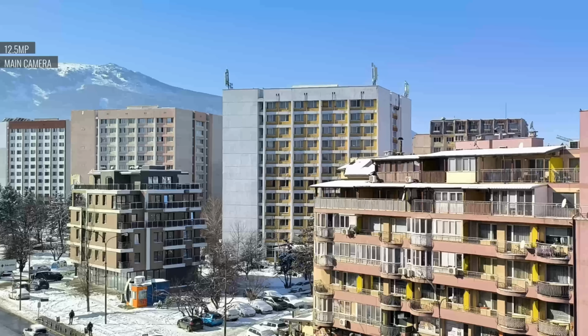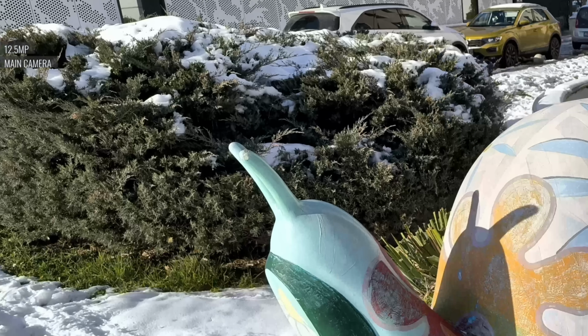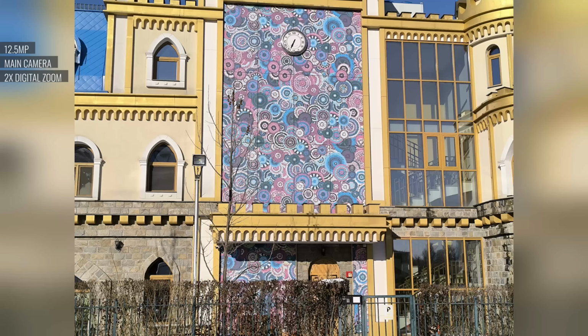They have a lot of detail, high contrast, and accurate and lively colors. The dynamic range is adequate. Zooming in, you can see that the detail is not the most organic, but it's not bad either, especially for this class. 2x zoomed photos from the main cam are very good, almost as good as the default 1x ones.